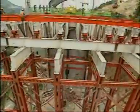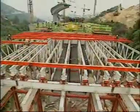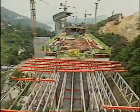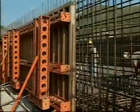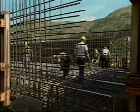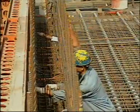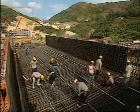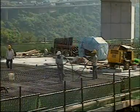Spans were concreted in segments up to 22 meters long. After completion of a span, reaching about a quarter into the adjacent span, the box girder was pre-stressed and formwork and false work were moved to the next span location.